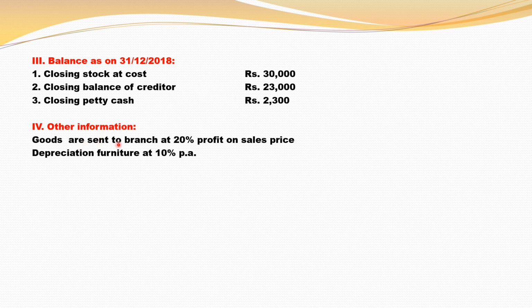Other information: goods are sent to the branch at 20% profit on sale price. So 20% is nothing but 1/5. That's 20 divided by 100. How many 20s are there in 100? 5. So it's 1/5 on sale. They have not given you 1/5 on cost, so the direct answer we require is given in the question. So it's 1/5 on sale. Depreciate furniture at 10% per annum. So deduct depreciation from closing furniture.